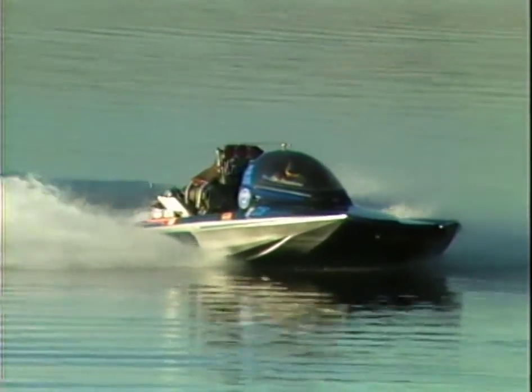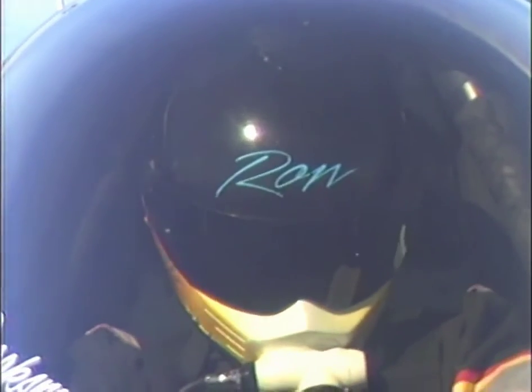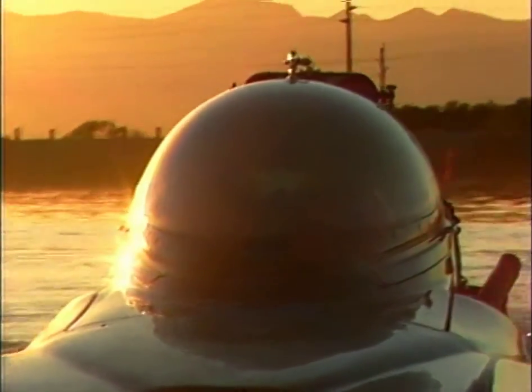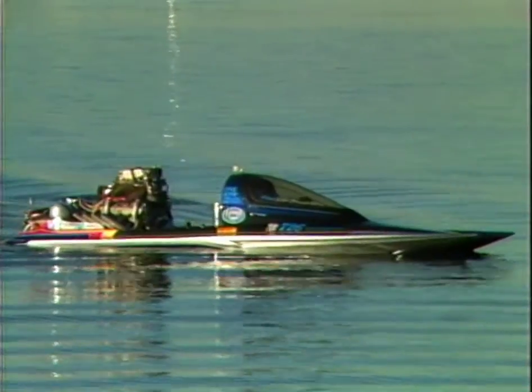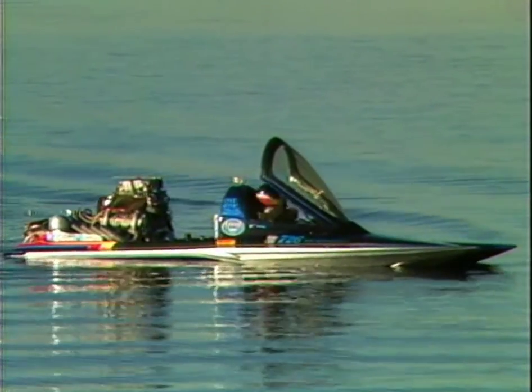I started this sport 7 years ago. A good friend of mine at the time, Cecil Florence, raced the Coors Light Silver Bullet drag boat. I watched him and watched him. I used to come out to the races, and he kept telling me, you got to try this someday. Once I got hooked, it was all over with. That was an experience like I never believed before.